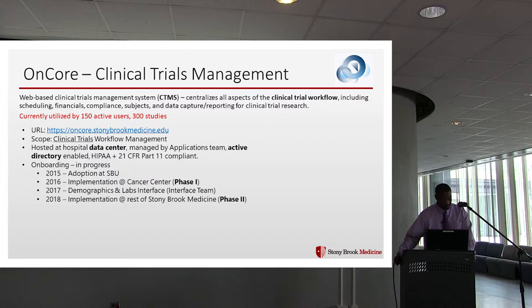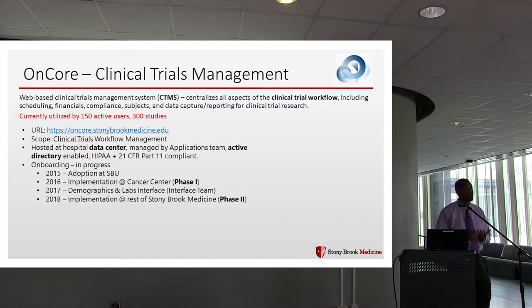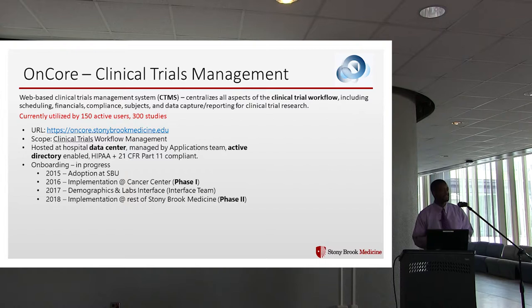A couple of milestone dates to be mindful of. We adopted Encore in 2015. We implemented Encore Phase 1 for the Cancer Center, and we started in September of 2016. We've got two interfaces that go through the EMR right now for Encore. The first is a demographic interface, and the second is a labs interface that goes through all the labs that are put in Cerner. If you have a clinical trial, you can actually pull those labs directly into Encore.